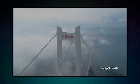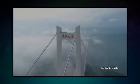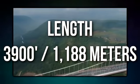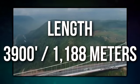Longjiang Suspension Bridge in Baoshan City, China. There's something just so inexplicably scary about suspension bridges. I mean, they're held up by ropes basically, so that's sketchy. The Longjiang Suspension Bridge is billed as being the longest and tallest bridge of its kind, spanning 3,900 feet, making it only slightly shorter than the famous Golden Gate Bridge.